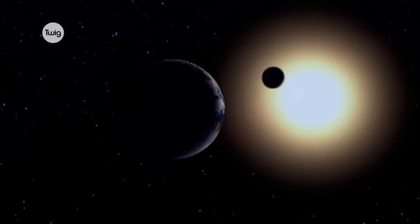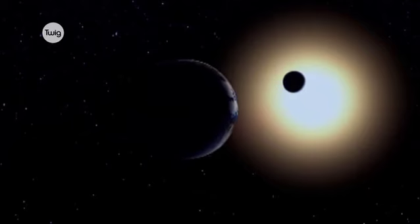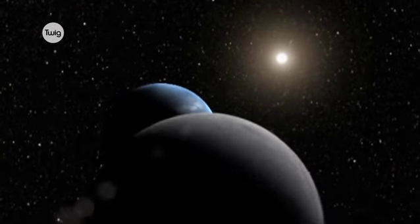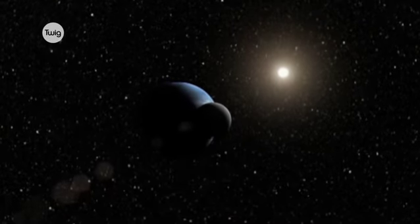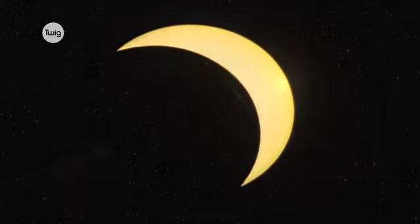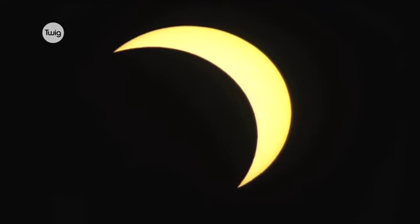The Sun is about 400 times further away from us than the Moon. And it's also about 400 times bigger than the Moon. This strange cosmic coincidence means that both appear the same size in our sky, and is also the reason we get lunar and solar eclipses.